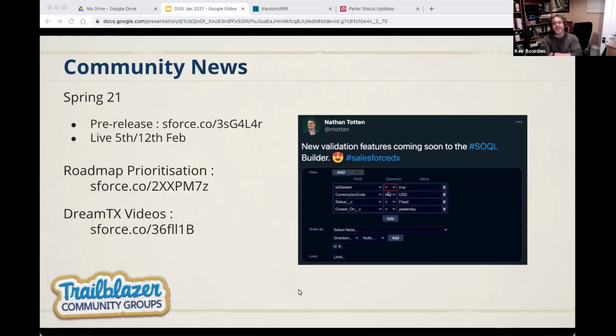Community news, Spring 21. Pre-releases have been around for a while now. There's a sign-up link there. Please remember that pre-releases are kind of that. They won't necessarily be fully featured. Not everything will be deployed to there, in my experience. And also, while they're the way of sharing the new functionality initially.